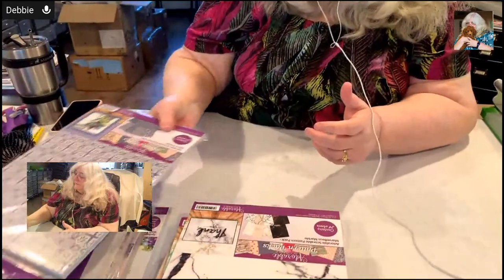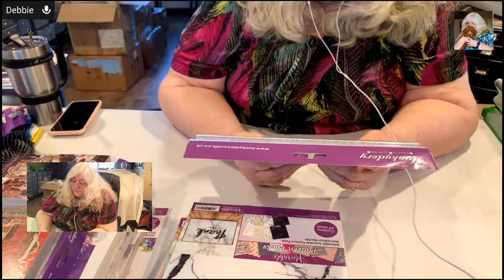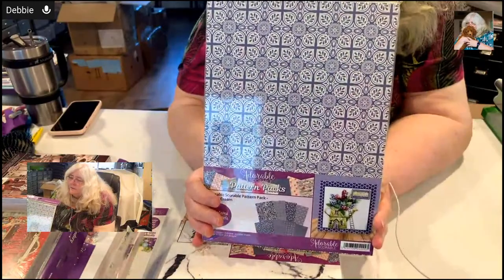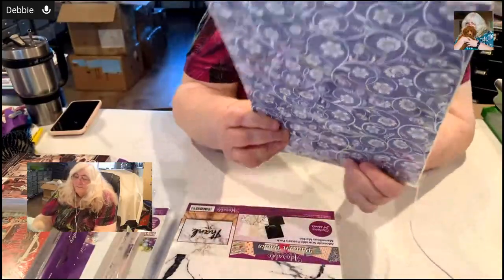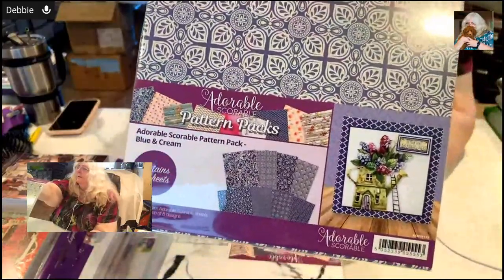Then we've got one that's done in all blue patterns. This is called Blue and Cream. We've got the kind of tiled pattern on the front. We've got swirly flowers on the back. And we've got all these choices inside.